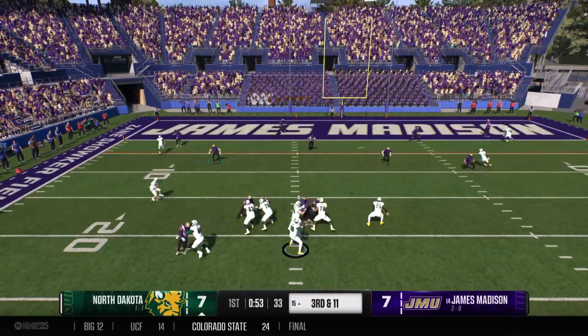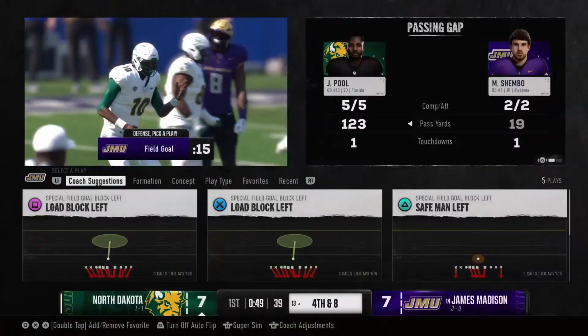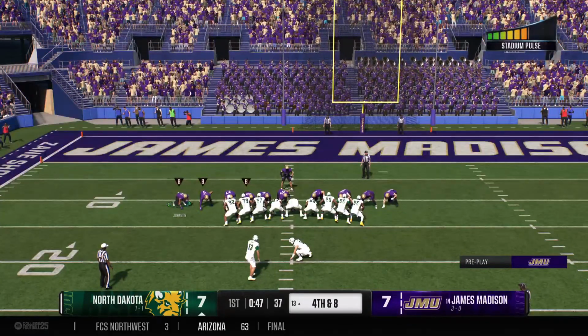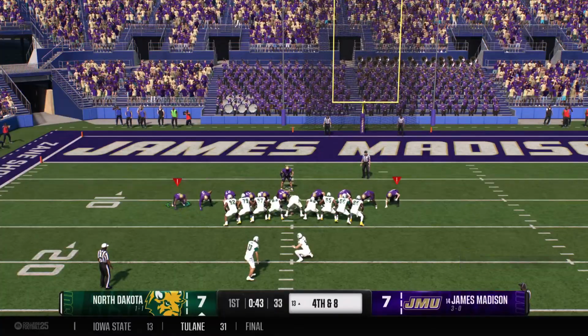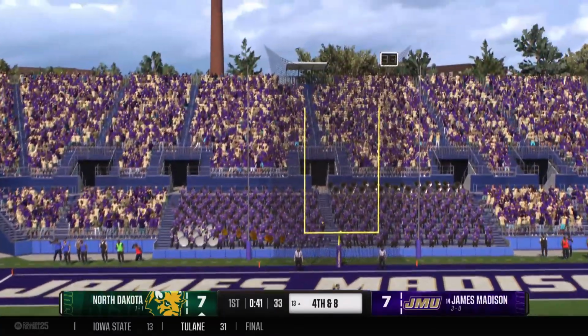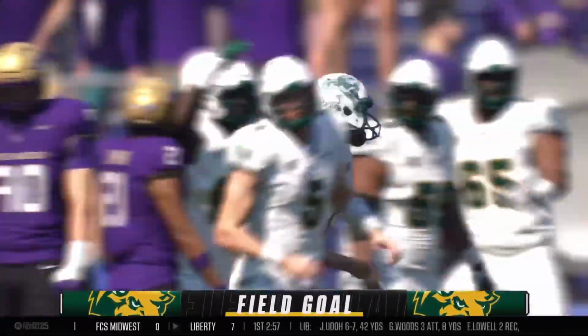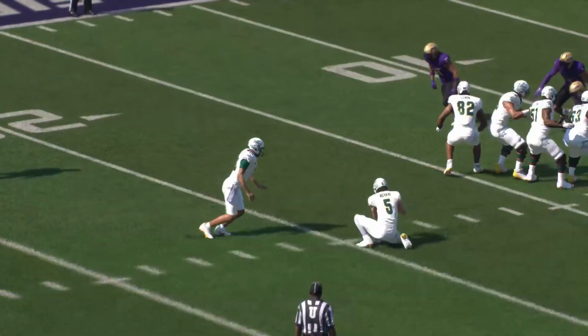From the gun, wants to pass. It's complete. And they pick up just a few on that completion. It's 4th down, and they'll try the field goal. It is true as he puts 3 on the board. And guys, after the field goal, now they have the lead.